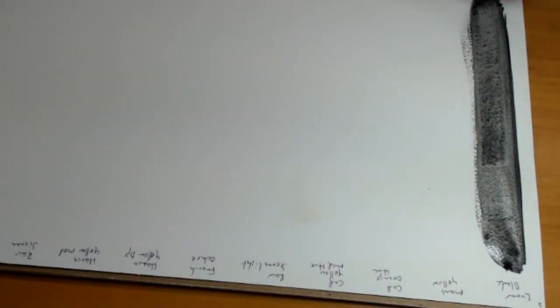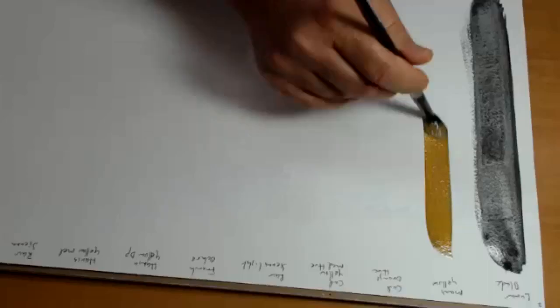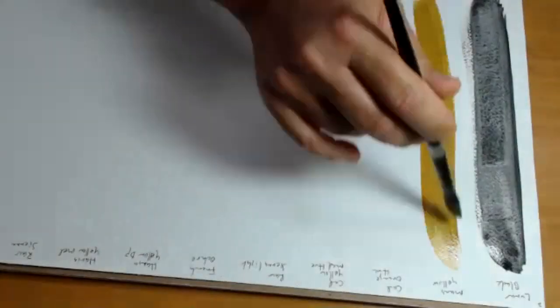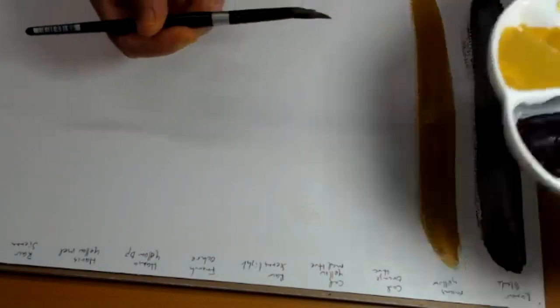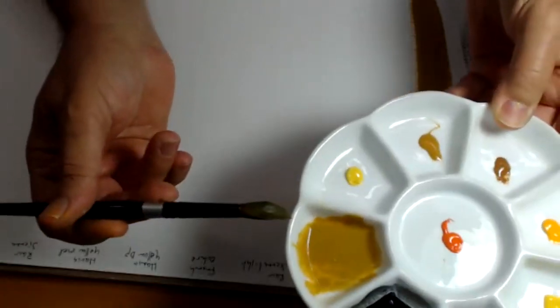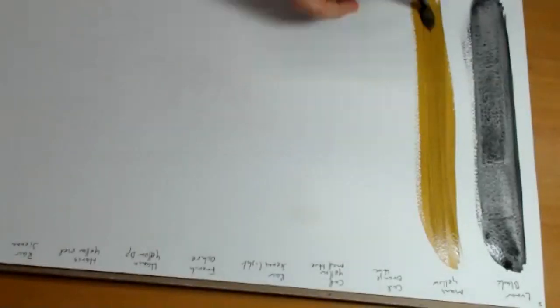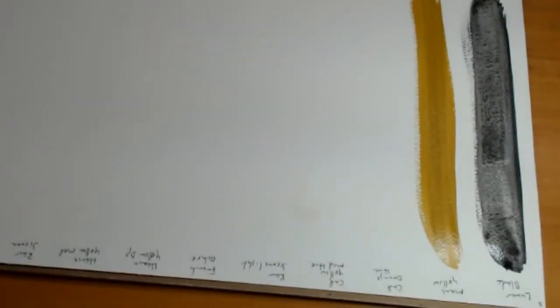Okay, the next one is, I got some of that black in there, darn it. You can see a little black because I have a dirty brush. This is Mars yellow. I'll show you what it looks like, just because I got a little bit dirty with my lunar. Mars yellow.